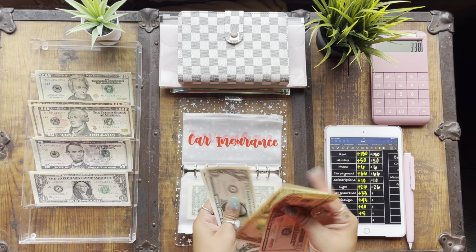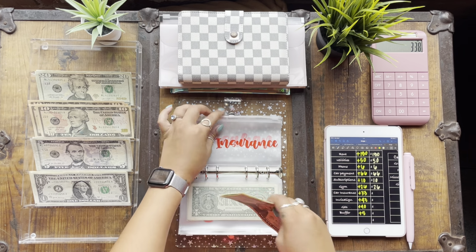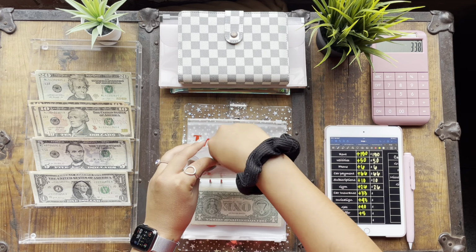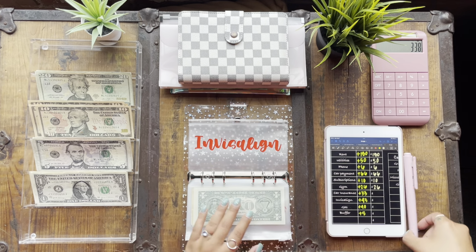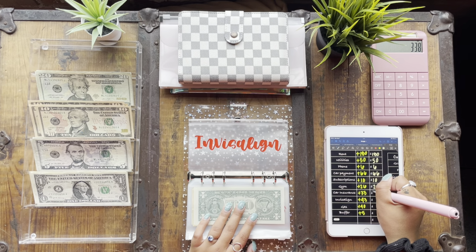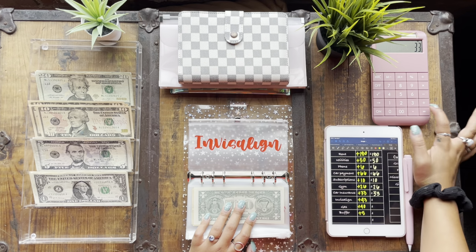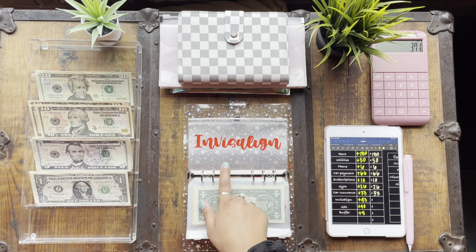20, 30, 1, 2, 3. Those ones are super crisp. I really like crisp bills. I feel like it's kind of mixed. Some people don't like really crisp bills because they're harder to count, but I really like them personally.